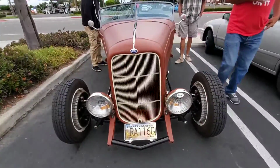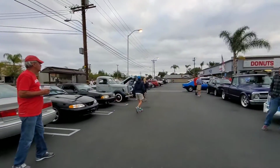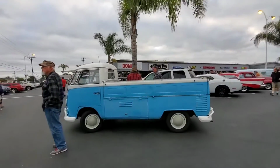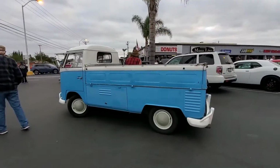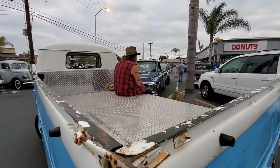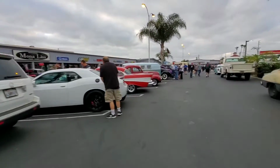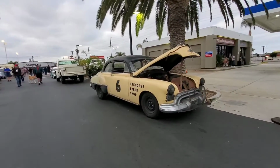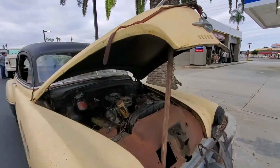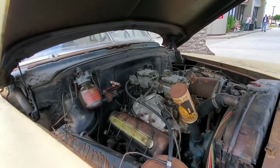British Columbia, beautiful BC. We got another Camaro rolling in. Man, this place is going off. A Volkswagen truck. Look at that, you got the side rails down. Stadium seating, watch the cars roll in. Here we got Gregory Speed Shop. Look at the Oldsmobile. How cool is that? That'll keep that hood up with a stick. It's a Rocket V8, two carbs.